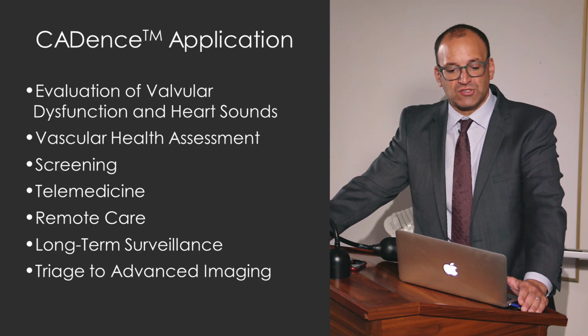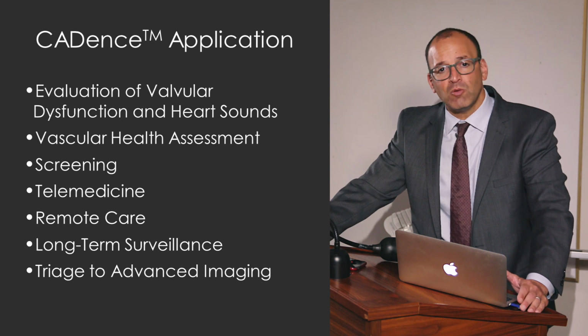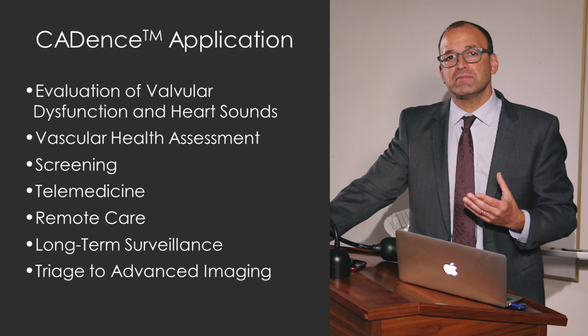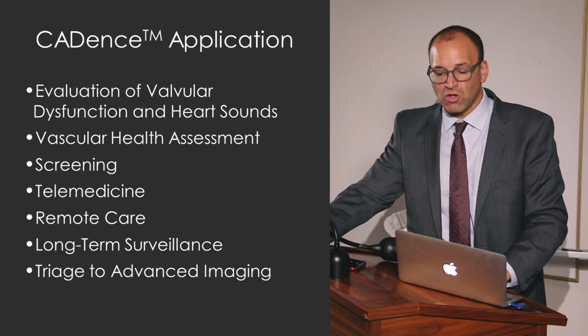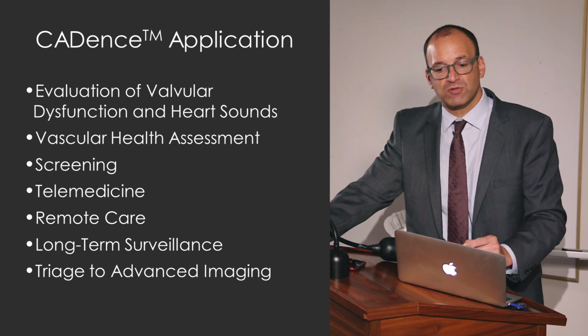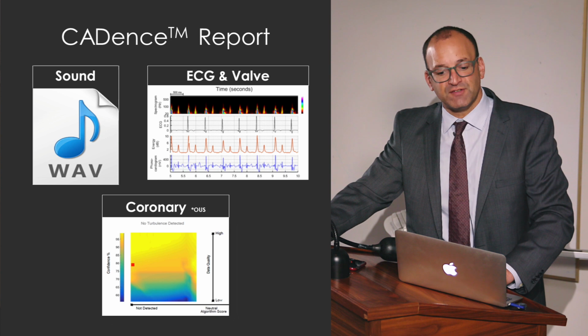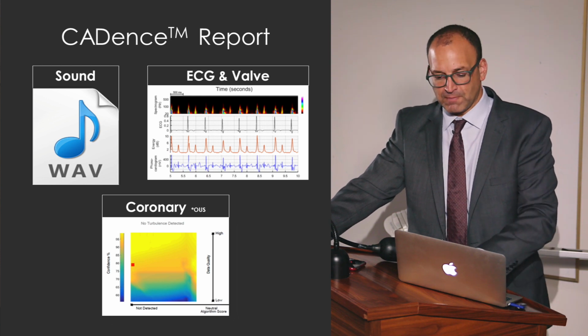Beyond coronary turbulence, there are applications of CADence for valve dysfunction and heart sounds and in global vascular health assessments. And this sort of tool is exactly what can be used in screening, telemedicine, and remote care, can be used in long-term surveillance, and I think where it may have a real role, triage to more complex, more costly, more time-intensive advanced imaging. The current report provides the physician with a sound file, ECG and valve analysis, and outside the US, that coronary turbulence report.